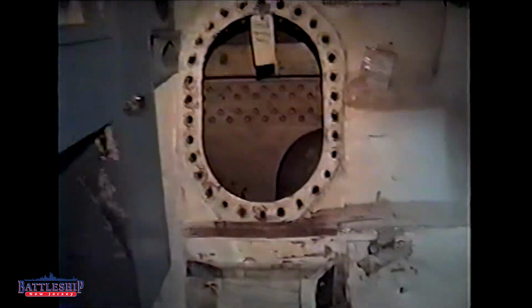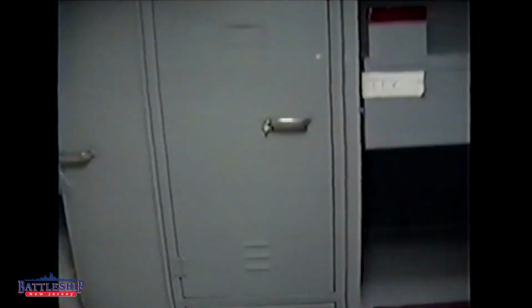More racks. Look at how those lockers are put in place around the curve of the side of the ship there. That holding bulkhead has probably the same 19-degree angle as the armored belt outboard of it.